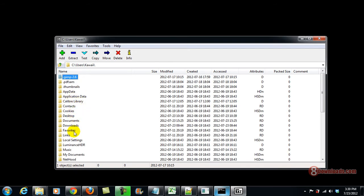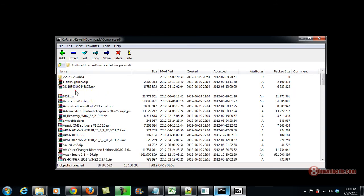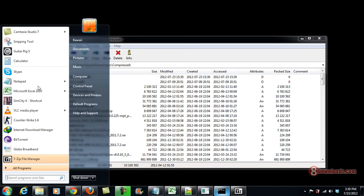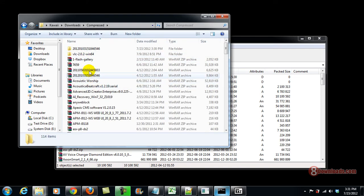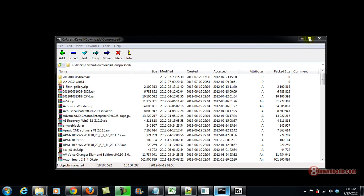So I'll just go ahead and go to my download section, wherein the compressed files are. And you will see this RAR file; when I extract it, it can be extracted. So let's press OK. So there, it's extracted. So for me to view it, I'll just go to my download section and then go to compress. And the folder is already here. So as you can see, it's already extracted. So there you go. That's the power of 7-Zip, and it's free.